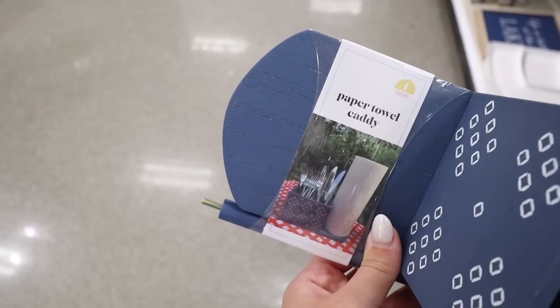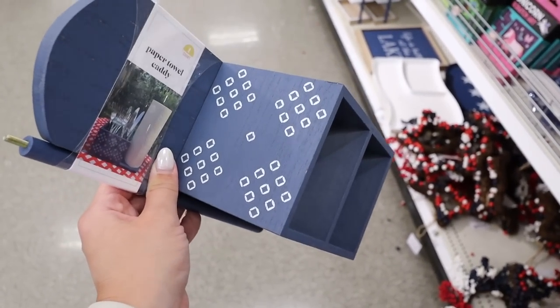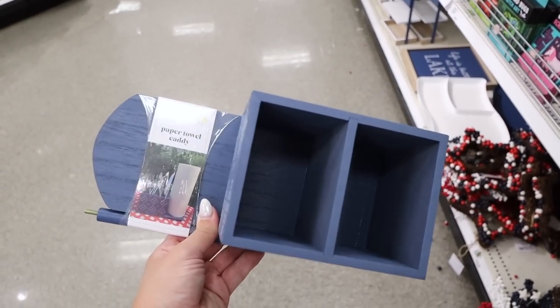Another really cool and unique item they have right now is this paper towel caddy. So it holds paper towels and then silverware. They have it in this really pretty blue design. This is so neat. They've never done anything like this in the Target dollar spot, so this is really cool.